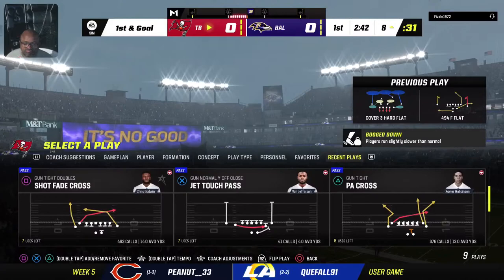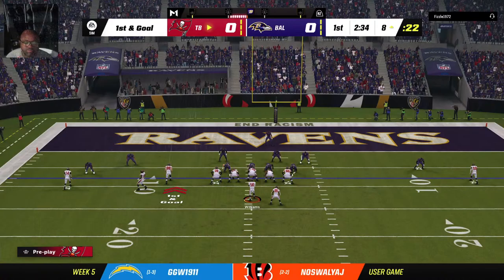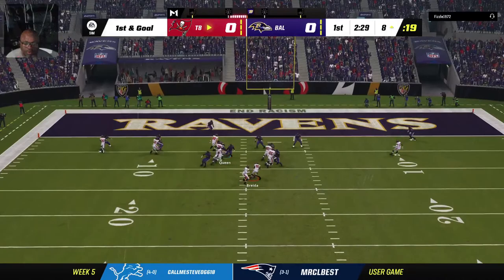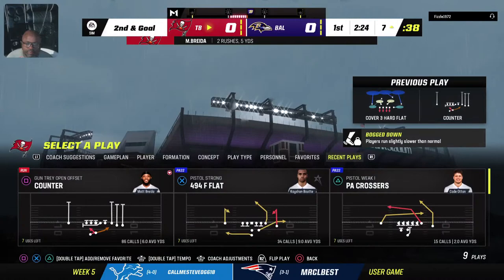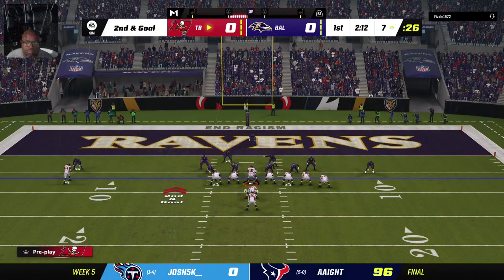So now then, the penalty's got him set up with a first and goal. They go counter with Breida, and he will maneuver his way down to about the 7. Only a yard on the pickup there, second and goal. The yards may start getting a little tougher to come by down here near the goal line. That's good work defensively there on first down, holding them to a short gain.